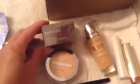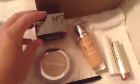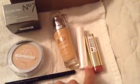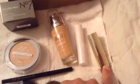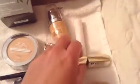The number 7 Beautifully Matte Mousse, I used a bit of this, and it's just not for me. And then this is a number 7 stick concealer and a Milani lipstick that's super shimmery, shiny. I do like the way these smell though. But anyway, so that's that.